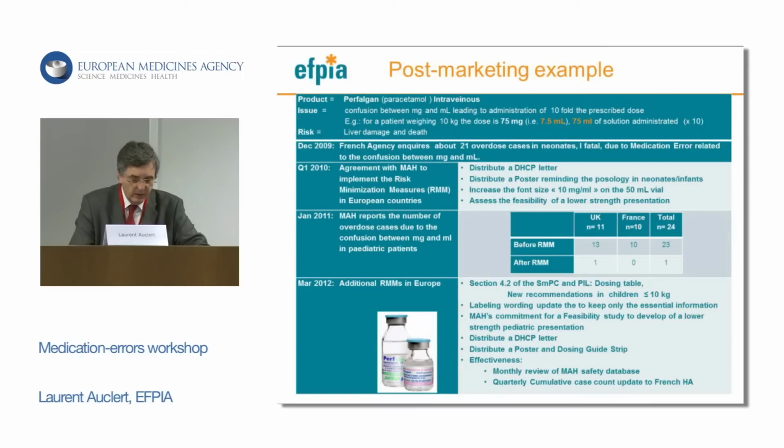And here you have the number of cases before the implementation of this measure and after. Of course, there is a decrease. It's probably not the same period, but at least there is an action, and we are here really in the cycle of risk management to measure the effectiveness of the minimization. And more recently, there were additional risk minimization measures to overcome this problem with labeling information, again communication to the prescriber, and really development of a new formulation specific for children. This is an example of how we can do.